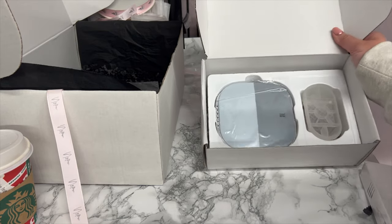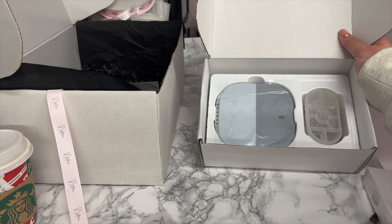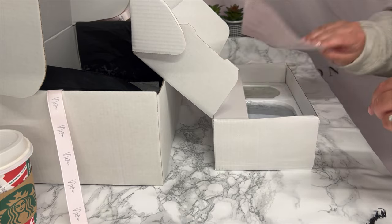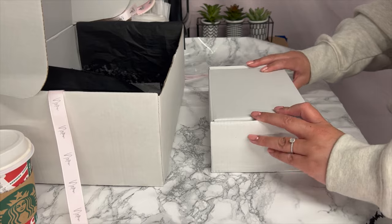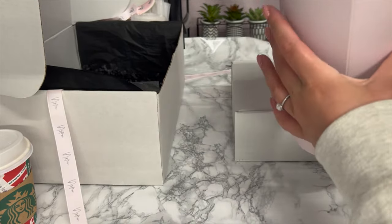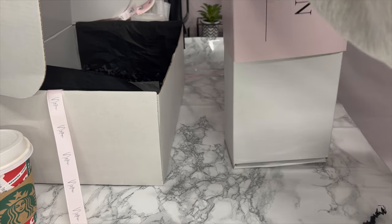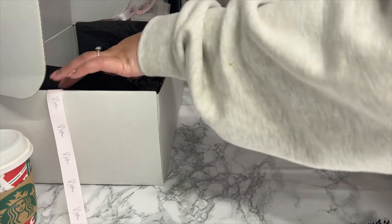So when you order one of the starter kits, you obviously have the option of what colour e-file you want. So there is pink, baby blue and grey. So in this order, it is the grey one, which looks a little bit like that one. And I'll just make sure everything's in the box, including the user manual and everything. So I'll just get that packed up now. And pop the e-file in one of our box sleeves. So there we go, that is the e-file all done.